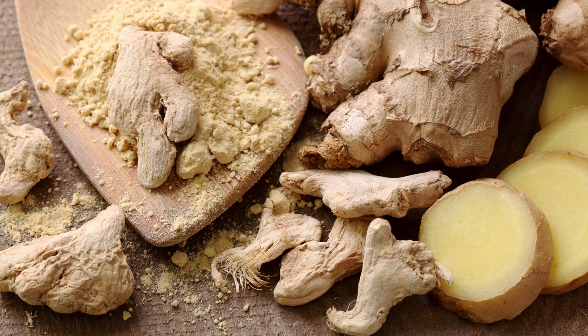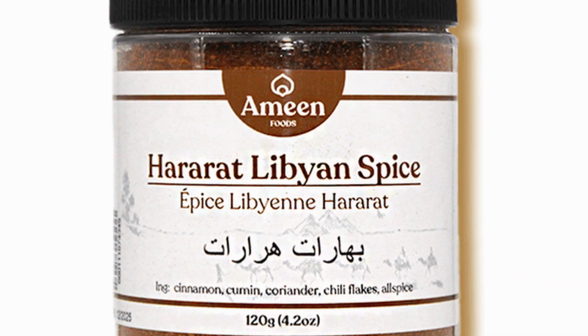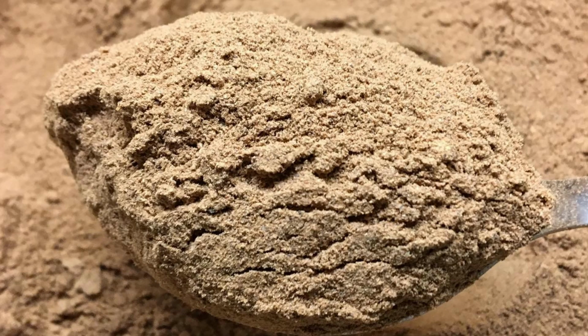Then in Egypt, we've got ginger, which comes originally from Asia, but the Mediterranean is the region that uses the most. And basically it's a flowering plant whose rhizome, ginger root or ginger, is widely used as a spice and a folk medicine. On to Libya, we've got hararat, which is a similar spice to baharat, but it's a different version and is a spice blend of cinnamon, cumin, coriander, chilies and allspice.